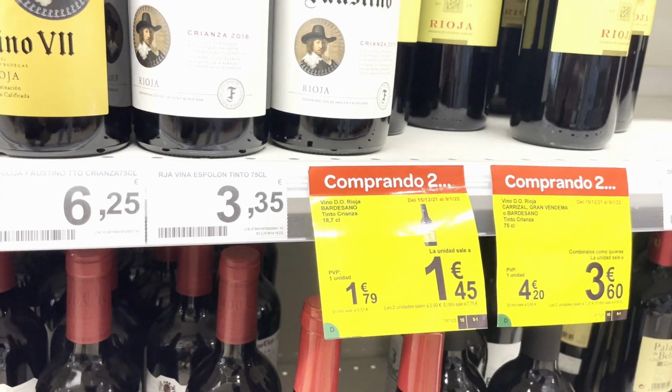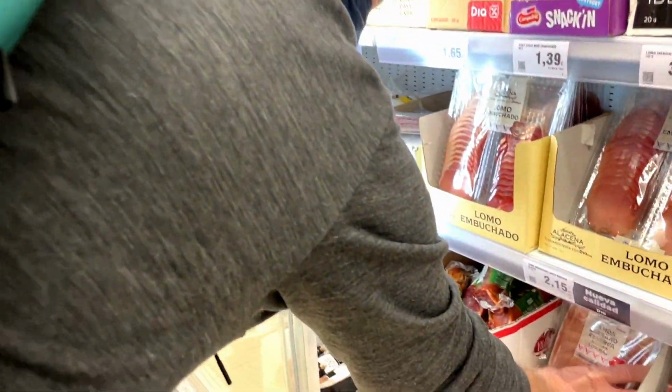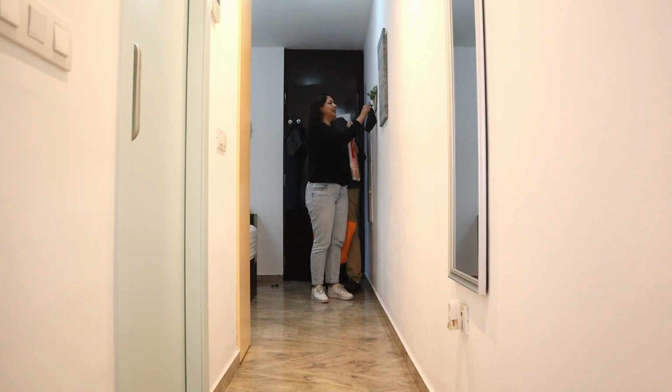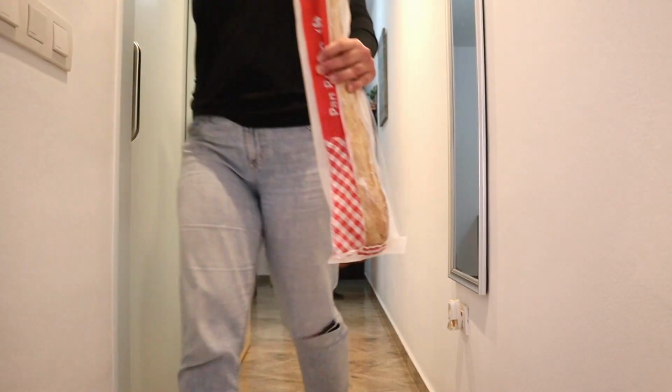And to finish up our shopping trip, we are heading to the grocery store to pick up the cheapest wine and the cheapest ham we can find. We've got our ham, we've got our wine. Time to prep.